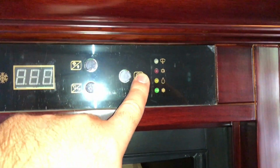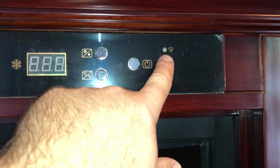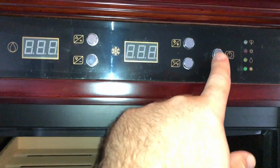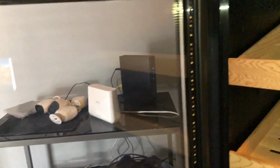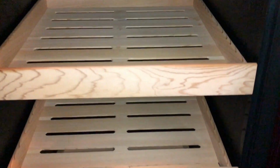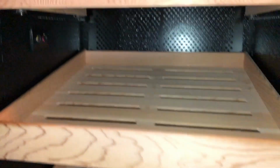We've got some activity lights here. That's what that top one is there for, demisting the door. Chilling, master power. It does have full LEDs, so you can see everything in the humidor. One thing I don't think it has though is LEDs inside the unit. I may add those somehow.